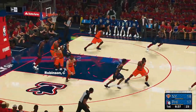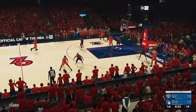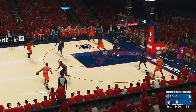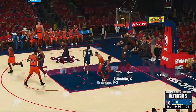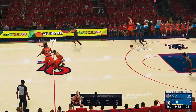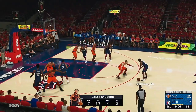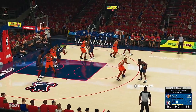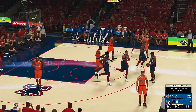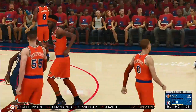Now here is Lowry. He has yet to score. Well, this is the special aspect of Mitchell Robinson. That rim protection, that ability to send it back. Look out. Brunson, good. They are just killing them on the interior. Outside, Maxey. And too much time in the lane. They get called for the three-second violation. Harris has checked in for the 76ers. Hartenstein has checked in for the Knicks.